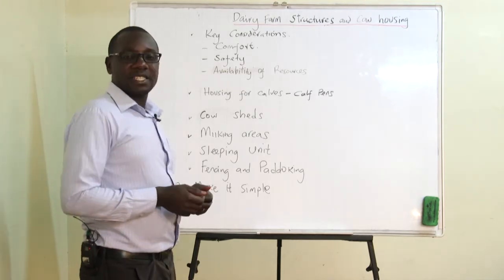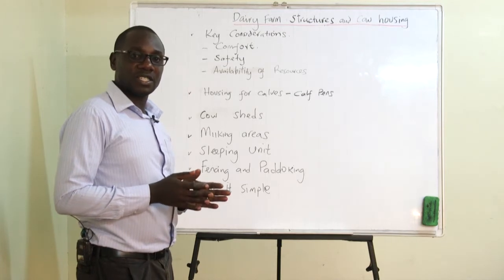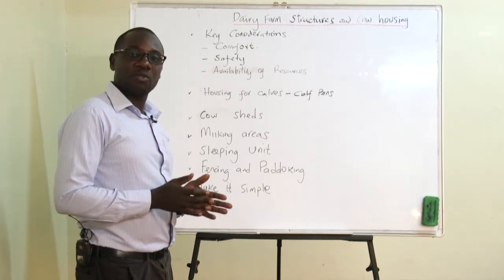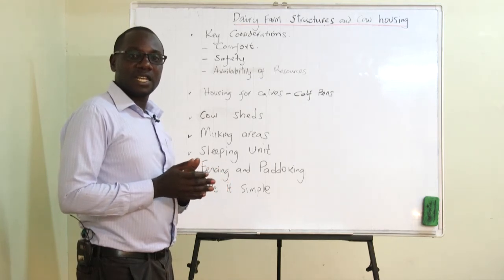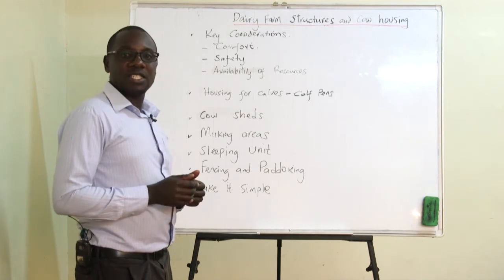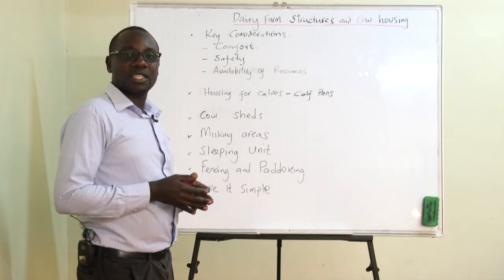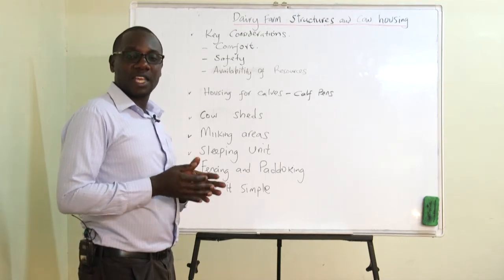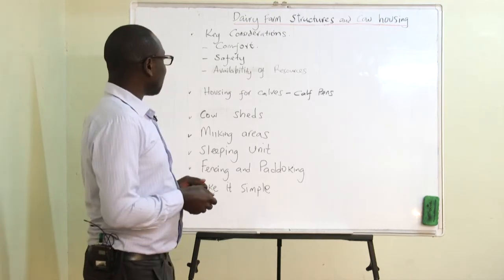The other structures that the farmer needs to also consider are those structures that are used to keep the animal feeds and other related tools for use at the farm. All these need to be well constructed to ensure safety, and to make sure that they are kept securely for use at the farm.